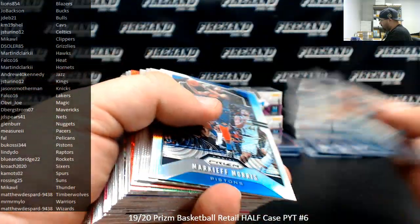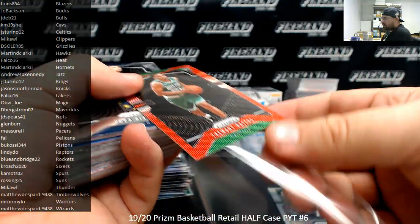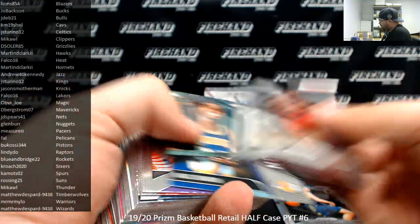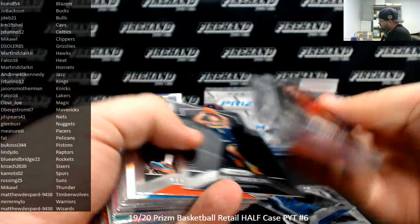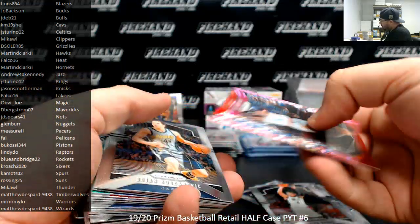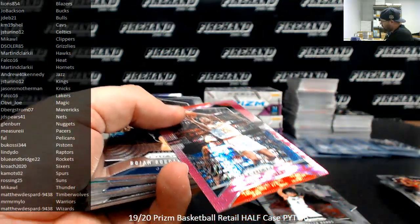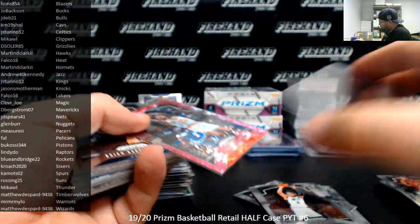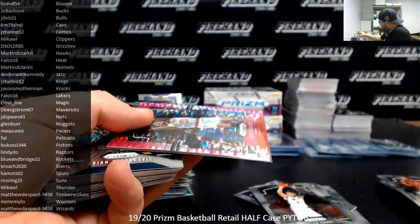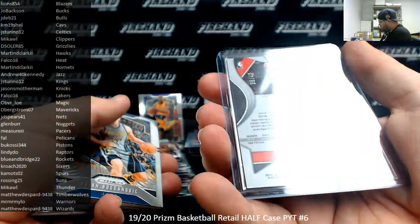Alright guys, box 8. Red Wave rookie Tremont Waiters, Celtics, going to Jay Strino, 12. PJ Collins for the Hawks. John Collins, Pink Pulsar, Hawks going to Martin D. Clark, number 42. /36/42 on that one.